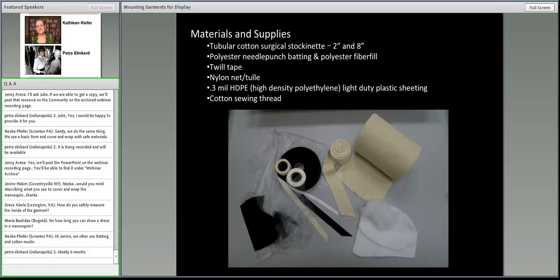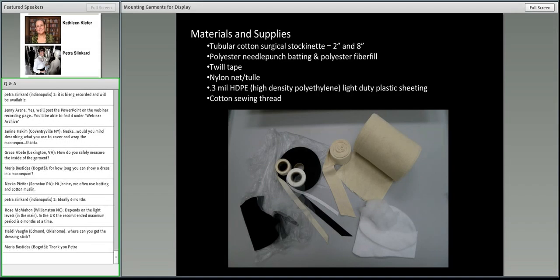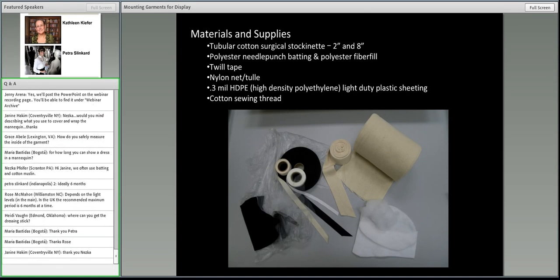Let's see. And then materials and supplies. Of course, we want to use things that are acid-free, archival quality. When we're doing these sort of additive modifications to a mannequin, mostly what we'll cover here today is adding padding and building a silhouette with these materials. It's good to have something that you can anchor your padding onto. So what I like to use is a tubular cotton stockinette material, which is this stuff right here, and you can get it from a surgical supply.